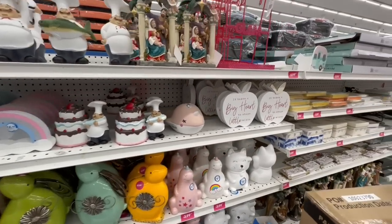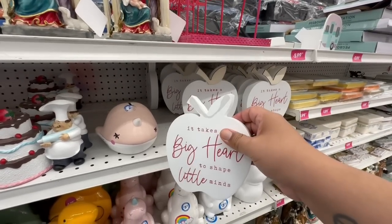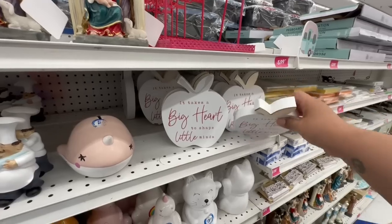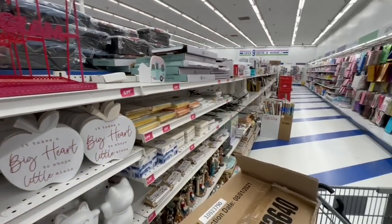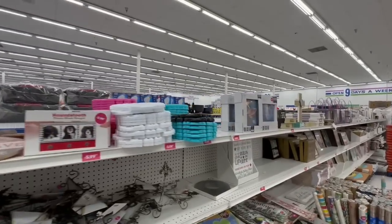And then look at this one. It says it's a big heart to shape little minds. So I think it's supposed to be for teachers. Oh, the little apple thing fell off. That's what it looks like. And then they are $1.99. All right, let's continue on and see what we can find.